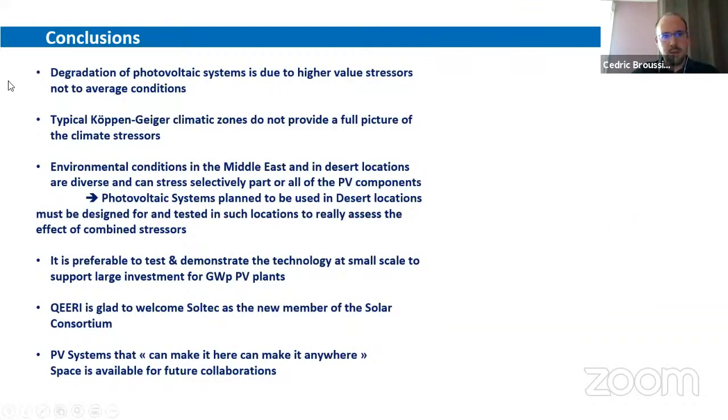So to conclude, degradation of photovoltaic systems is due to the higher value stresses, not to average conditions, and those higher value stresses need to be known. The typical Köppen-Geiger climatic zones do not provide a full picture of the climate stresses. They need to be considered as per the site specificities. The environmental conditions in the Middle East and in desert locations are diverse, and they can stress selectively part or all of the PV components.